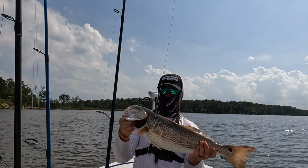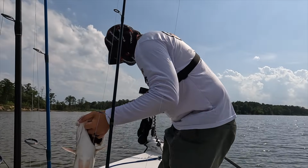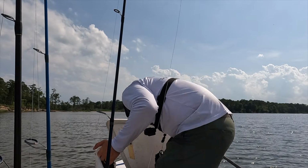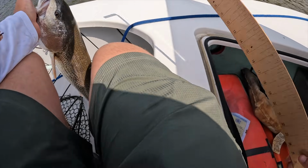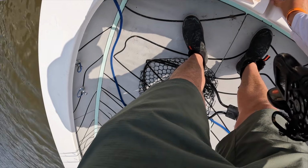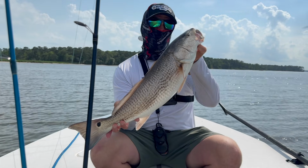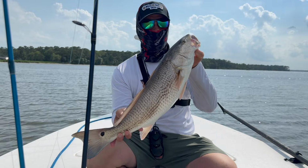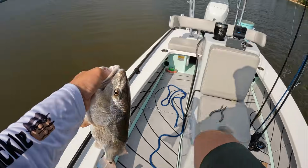Absolutely gorgeous looking fish. Let's check and see, because I'm not sure what we're dealing with here as far as size. As far as the size goes, what do we got here? 25. All right, ladies and gentlemen, beautiful 25-incher on the topwater. I mean, we're only probably like 30-45 minutes, maybe max an hour into this. It was actually on the pause, but super heavy fish.